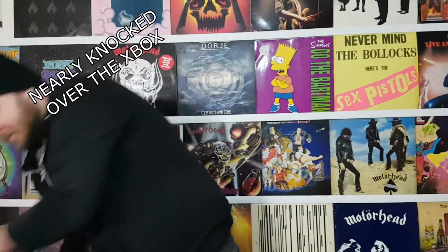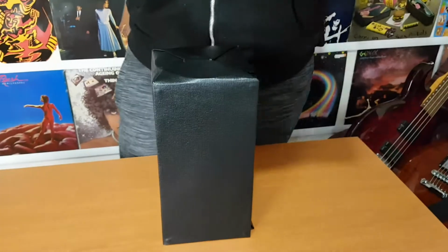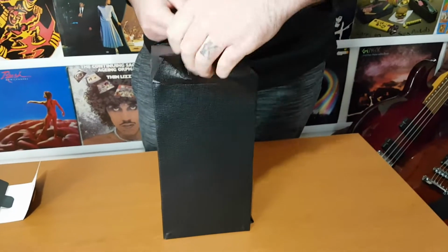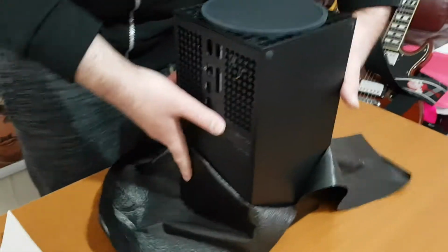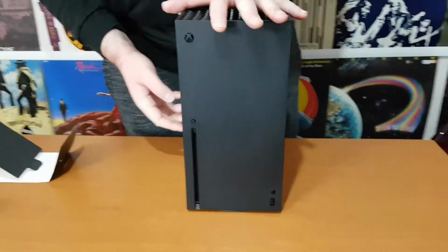But let's get rid of all this stuff and let's get into the main event. Let's see what the Xbox Series X actually looks like. No idea where I'm going to put this at all. We'll just put that down there somewhere. Right, here we go, the moment we have all been waiting for. Get rid of that. I'm never packing this back up the way that it came in, I'll say that. Grand reveal. Look, that's probably upside down. It's upside down. It is upside down. There we go. That is the Xbox Series X.